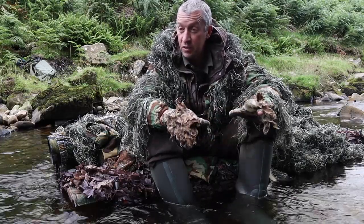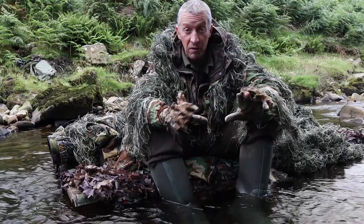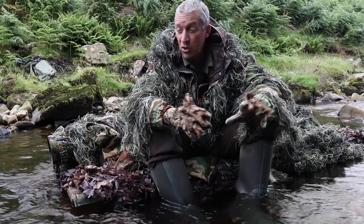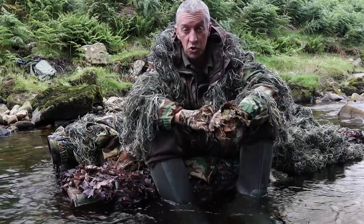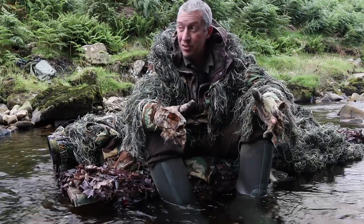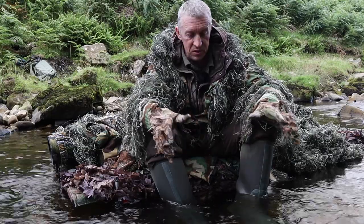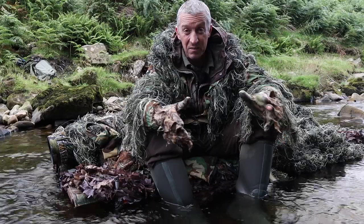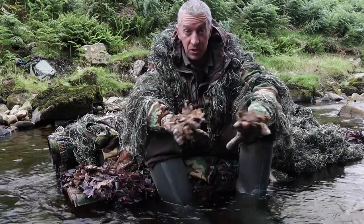You could use it down on the coast, on a pond environment or on the marshes. Loads of different scenarios where you could use an adjustable platform like this. Obviously, if it's deeper water, you're only going to be able to go in water so deep, but this is, I don't know, probably about 8 to 10 inches maximum depth. So for a stream like this, it's absolutely perfect.